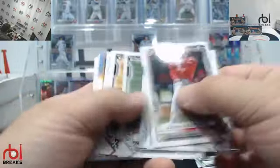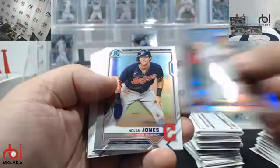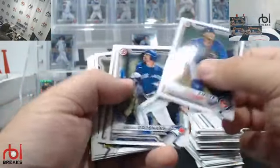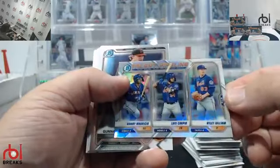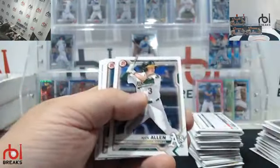Papers. Soto retro insert for the Nationals, Nolan Jones and Luciano Chromes. Insert for the Mets, Talent Pipeline, Henderson and Blade.